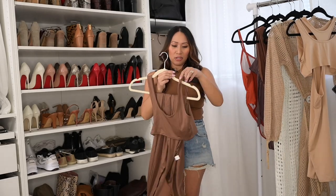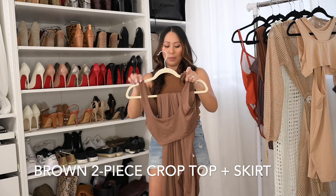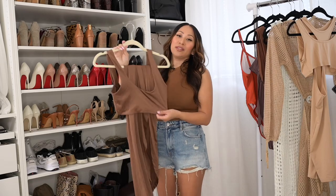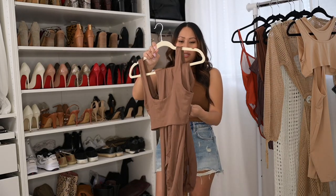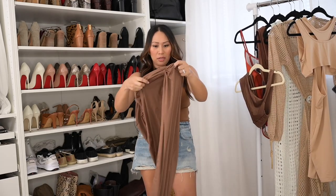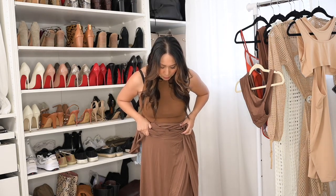And then lastly is this another two-piece. It's from Zaful and it's brown, coffee brown. It's like a crop top as well, but it comes with a skirt. The skirt has a built-in underwear inside and it scrunches up here. So I'll show you as I try it on here with some sandals. But I absolutely love this set. The material, it's not cotton, it's like polyester, I believe. The skirt is this long and it has a slit in the front right here, so I'll show you how I wear that one.